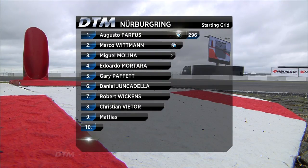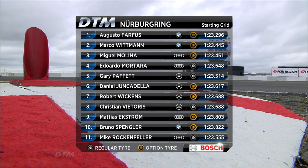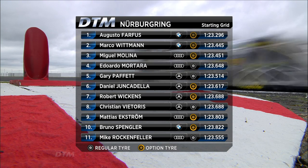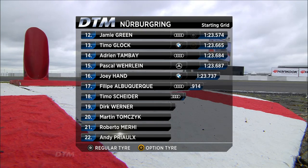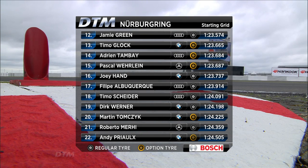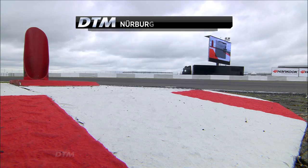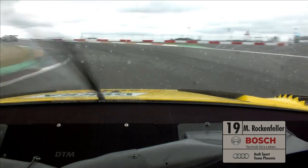Say very quietly that the Audi engines are prepared in the UK. And there the grid, and you see first three qualifiers on the options, and then Mortara and Paffett. Remember that here at the DTM, the options only come into play in the race. They have not ever run around this circuit on the options, and they really don't know how they'll perform. They didn't degrade at all at Moscow. They went a very long way.